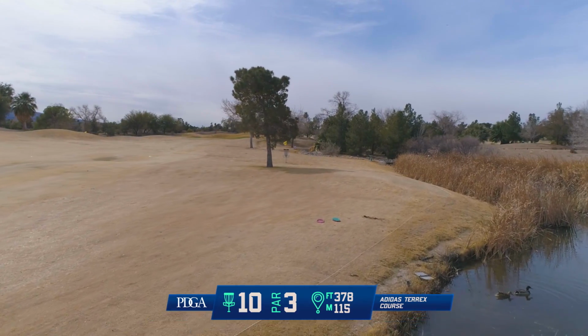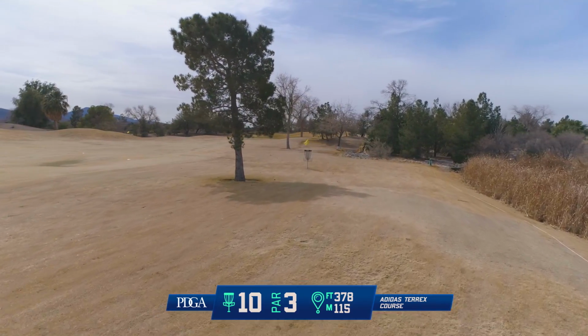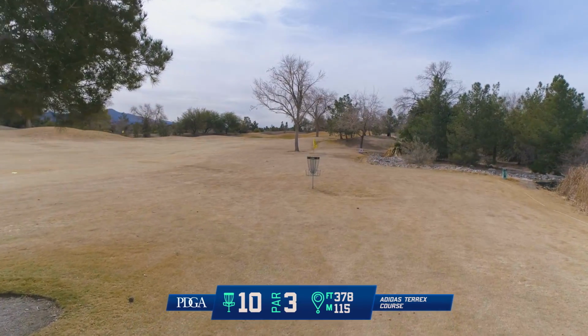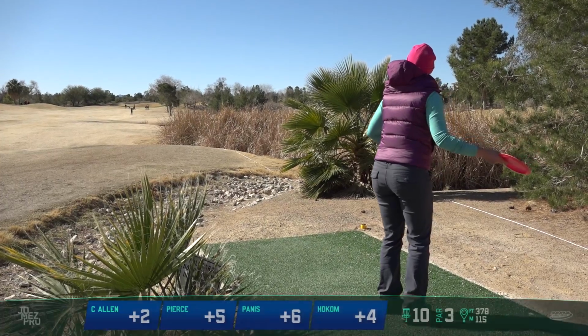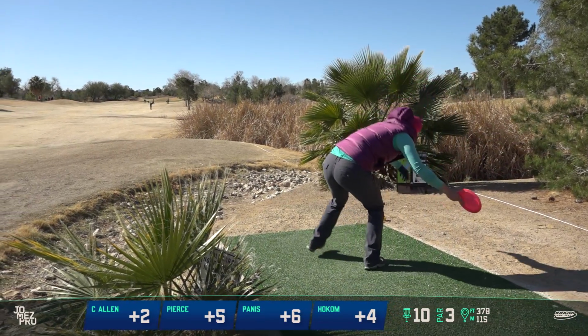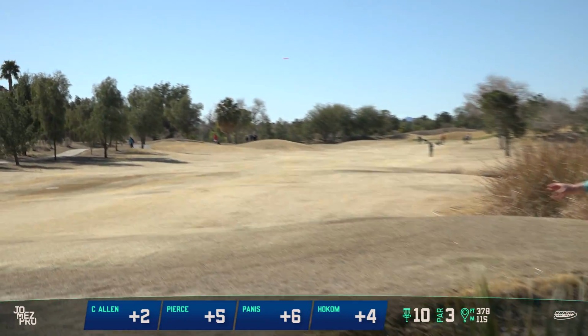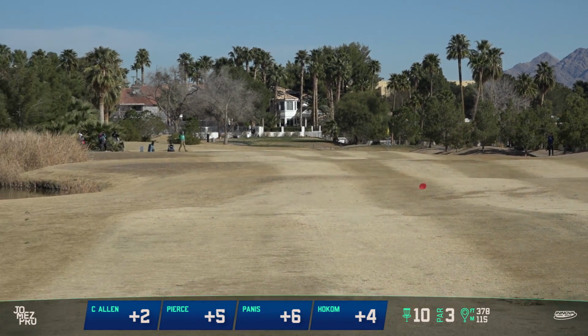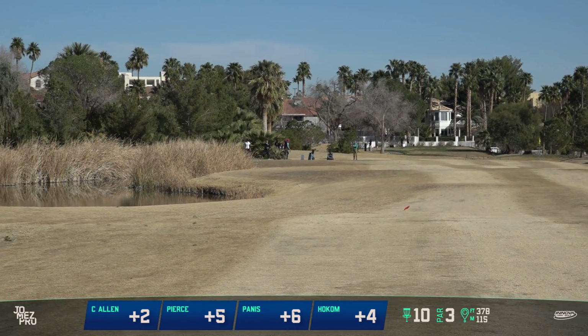So we're starting out with the par 3. It's 378, so it's a little long, but it's definitely gettable. There is water all the way down the right side, so it makes it a little scary. There's a cart path way left, but for the most part, it won't come into play. You can kind of work your shots out in the middle of the fairway on the left. Safe shot there by Hokom.